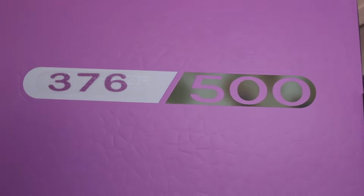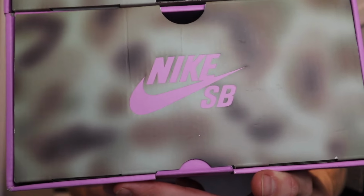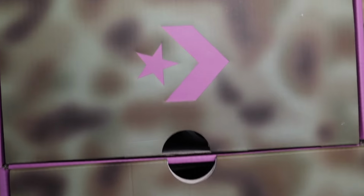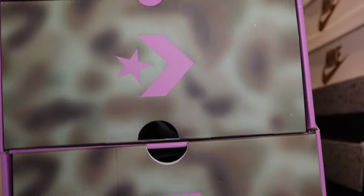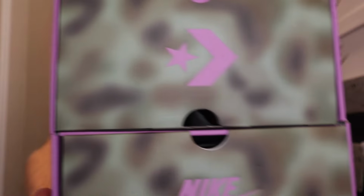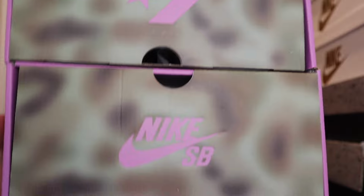And then again, y'all can see number 376 out of 500. And of course, as you guys can see, there's the Nike SB logo for the SBs right in there, and then the Converse logo for the Converses right in there, because keep in mind she had a pair of Converses that she also dropped. Those are actually pretty nice. I checked out a pair of them the other day, and actually today at the Scape Shop, so I'll check that out. And yeah, pretty cool overall. That's what I can say.